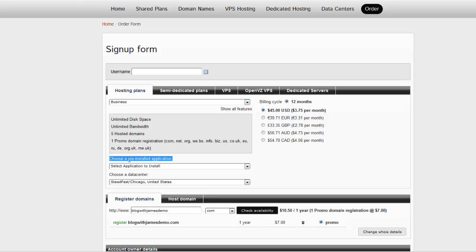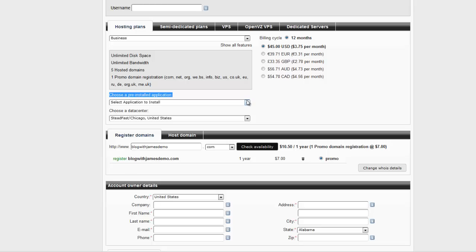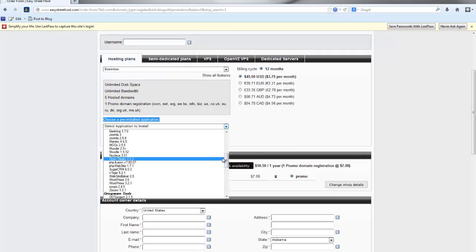You want to choose what application you want to install. Actually, let me move this down a little bit here. They have a lot of applications. You can choose different blog platforms, different types of blogs, classified ads, content management, and we're going to be installing WordPress. WordPress is a content management platform. But as you see, there are a multitude of different platforms.